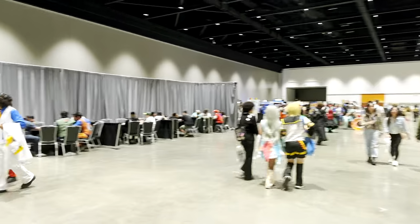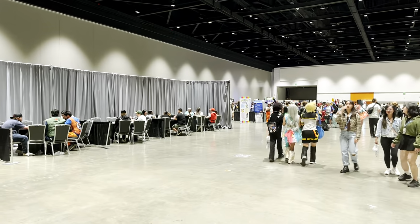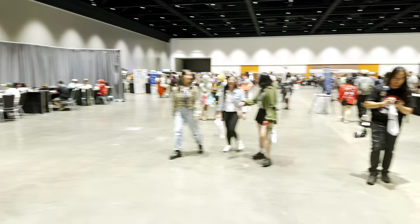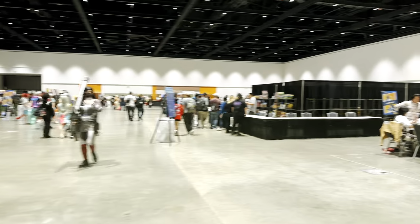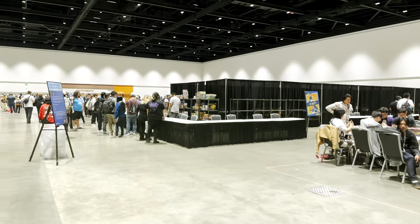I don't know if they're done setting things up, but this year the gaming hall looks kind of sparse. For one thing, there's no big main stage. Last year they had two, and previous years they had one. So I don't know if they got feedback and decided to scale things down.